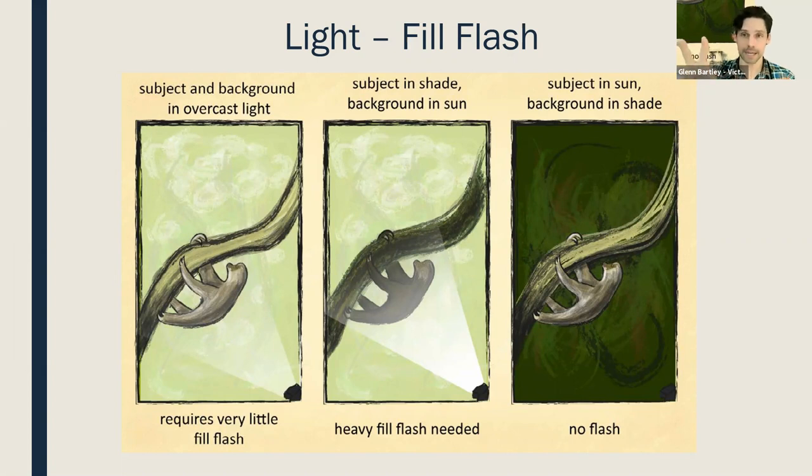So the sloth is being hit by the sun, the background is in the shade. And in this situation, flash is really not going to help us, because if we threw out a bunch of flash to try to hit the background, well, of course, that would hit the subject too. And so we don't really have the ability to balance this exposure. So we would be just going for a dramatic image. We would expose for the subject, the sloth, we'd make sure to expose to the right and not blow out anything of his fur or the branch, and the background would be dark, and that can look great. That can be a really dramatic, cool image.